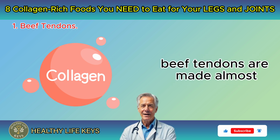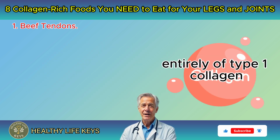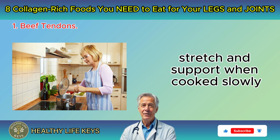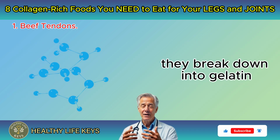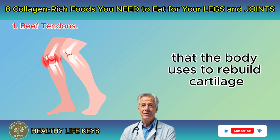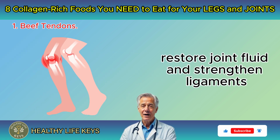Beef tendons are made almost entirely of type 1 collagen, the exact type your joints rely on for strength, stretch, and support. When cooked slowly, they break down into gelatin and bioactive peptides that the body uses to rebuild cartilage, restore joint fluid, and strengthen ligaments.